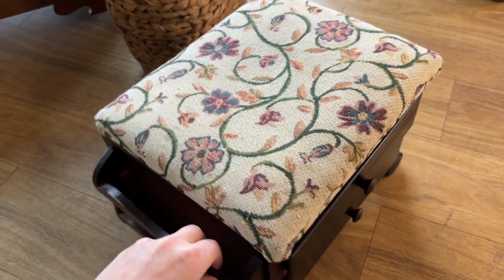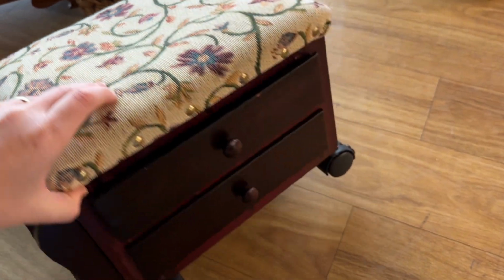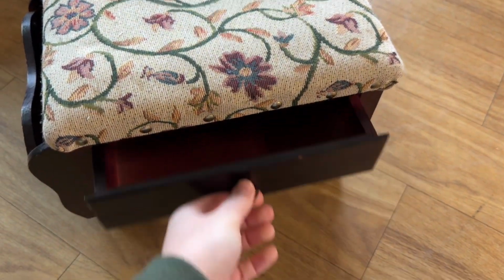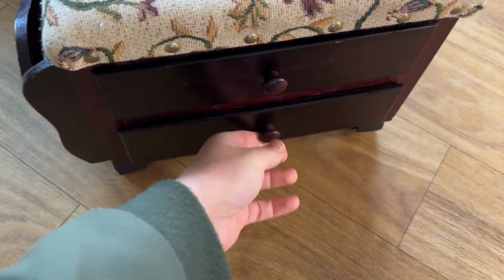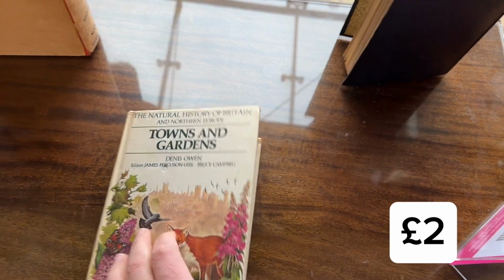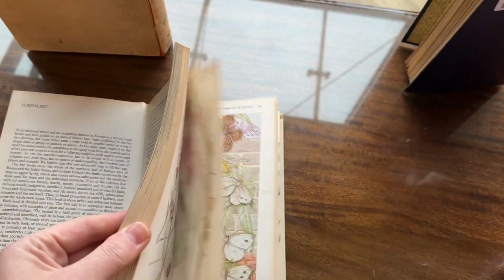I liked this footstool with drawers, and it also has something on the side. I assume is for magazines or things like that, but it wasn't priced and I wasn't really sure that I wanted it, so I didn't go to ask about the price. I just left it.